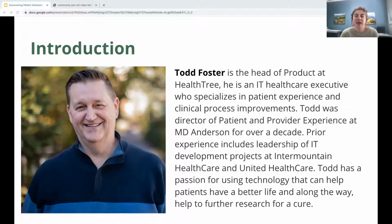Our special guests here today are Todd Foster, Product Manager at the HealthTree Foundation, Anna Sahun, Head of the Patient Experience Team, and Patricia Flores, Data Validation Agent. I will introduce them and then turn the time over to them for the feature. Todd Foster is the Head of Product at HealthTree, and he is an IT healthcare executive who specializes in patient experience and clinical process improvements. Todd was Director of Patient and Provider Experience at MD Anderson for over a decade. Prior experience includes leadership of IT development projects at Intermountain Healthcare and United Healthcare. Todd has a passion for using technology that can help patients have a better life and along the way help to further research for a cure.